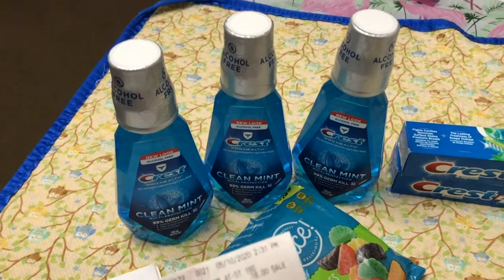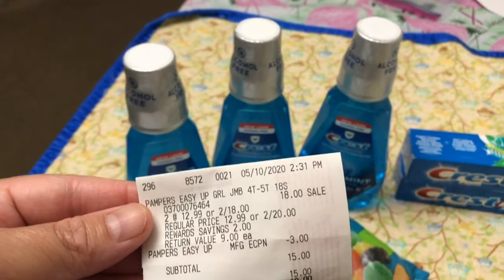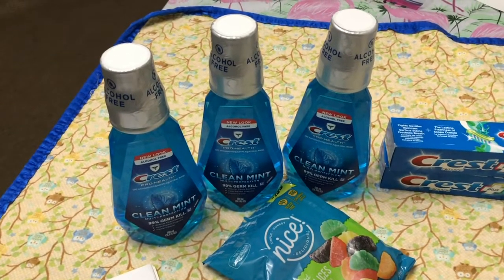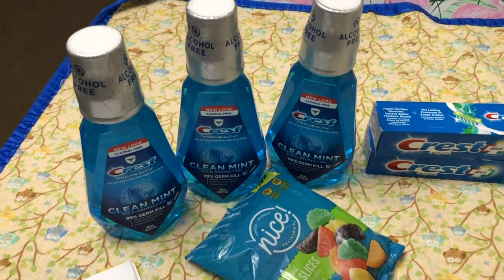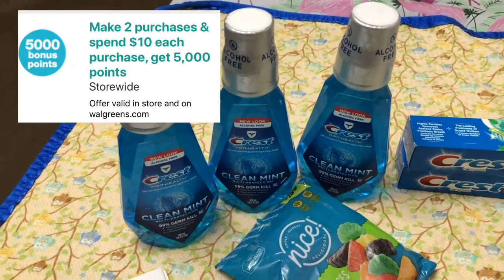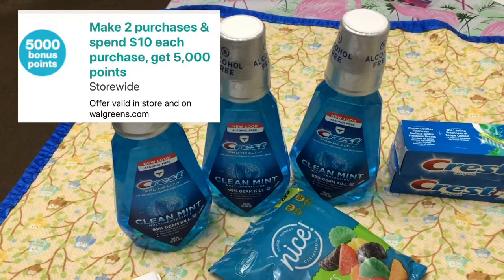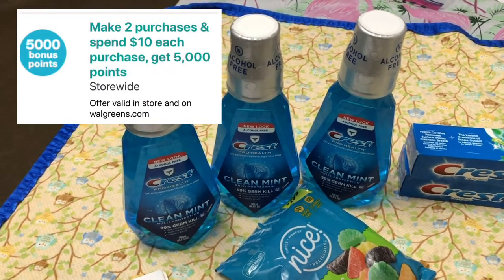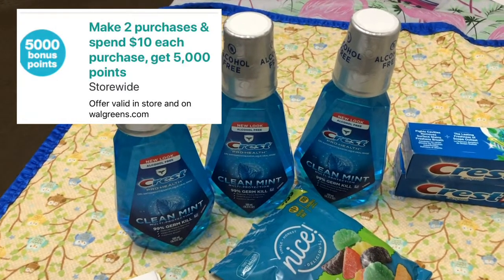And the last time I went to Walgreens was May 10 of 2020. I was not able to shop at Walgreens last week because I was not feeling well. And in this deal, I also use my booster points that I received last week, and it will expire on May 31st.